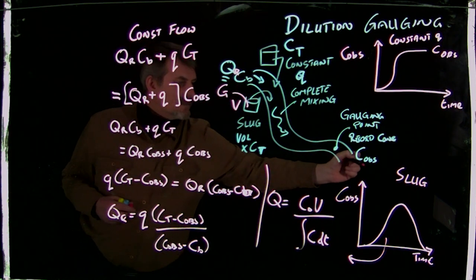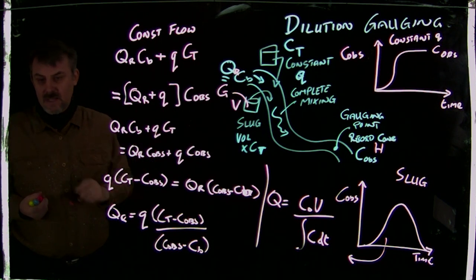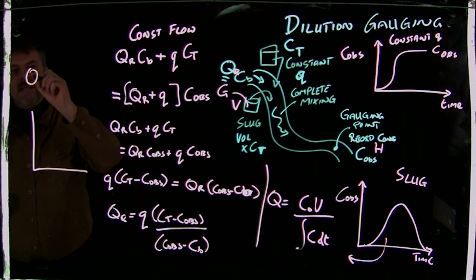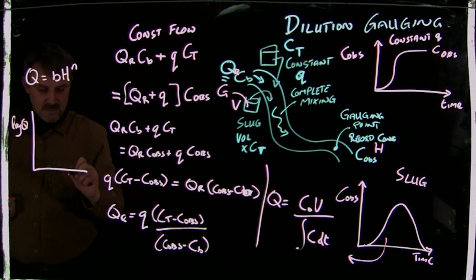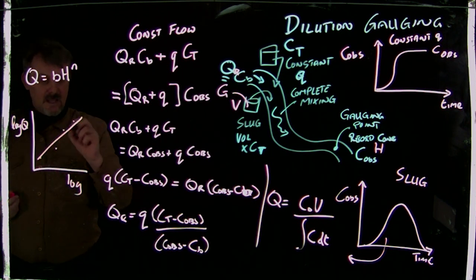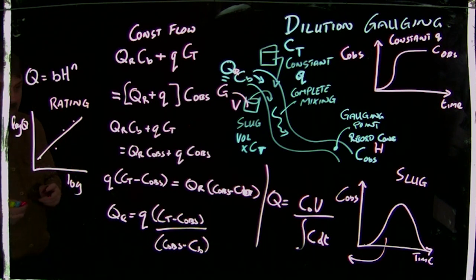The other thing that I need to note here, every time I do this, is H, the depth of water in the river, and I usually have something like a staff gauge that allows me to record that. So with my depth of water and my staff gauge, remember the formula that we had, Q was equal to B H to the N. So if I plot log Q against log H, I should get something like that. And so that then is my rating curve. I'm going to deal with the rating curve and how we actually use it to determine flows and volumes in the next session.